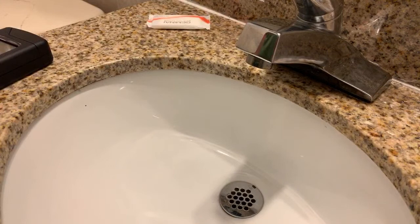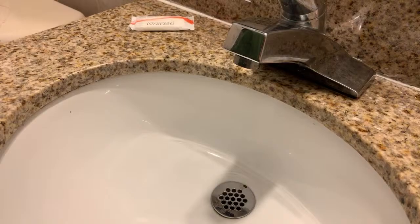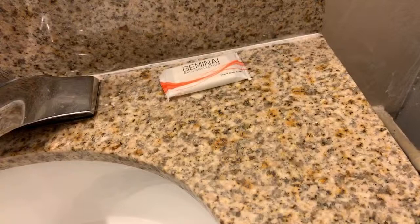So let's do a surface swab of the counter. That would be a smart one. Yeah. I think we're just going to surface swab the counter. We'll do it right here where the soap is. Okay. Right in here. Yeah.